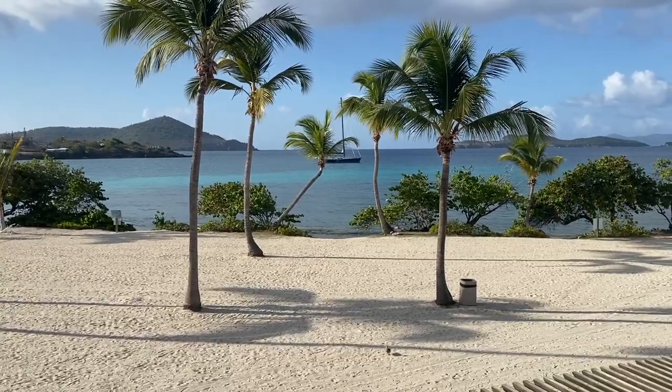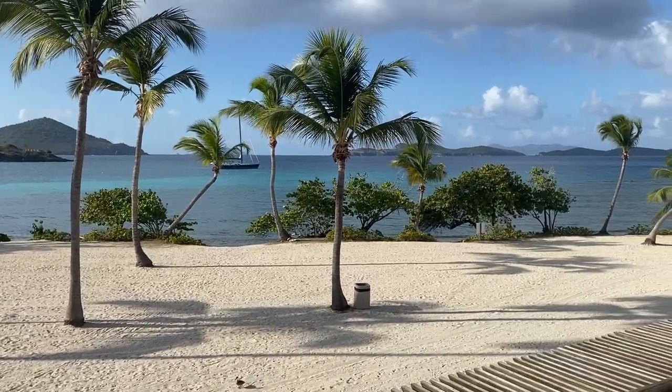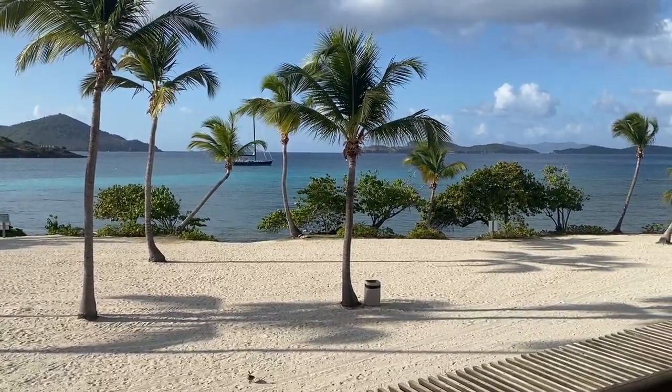Today we're coming to you from Sapphire Beach on the island of St. Thomas in the Virgin Islands. This is such an absolutely beautiful place. We were looking around at restaurants and went to a great place last night that had a really nice view, but we couldn't find many others that had a view like this.